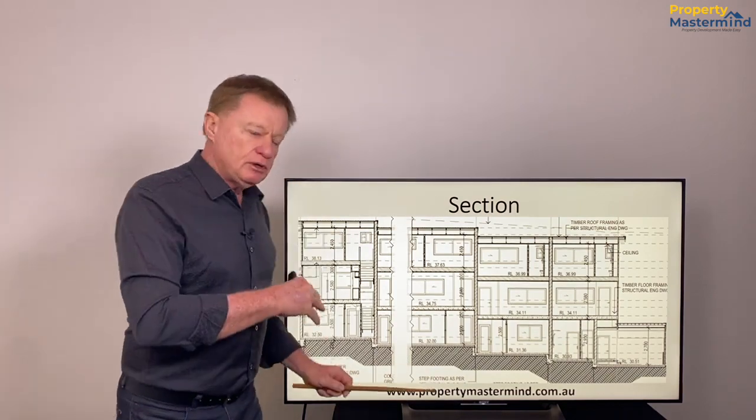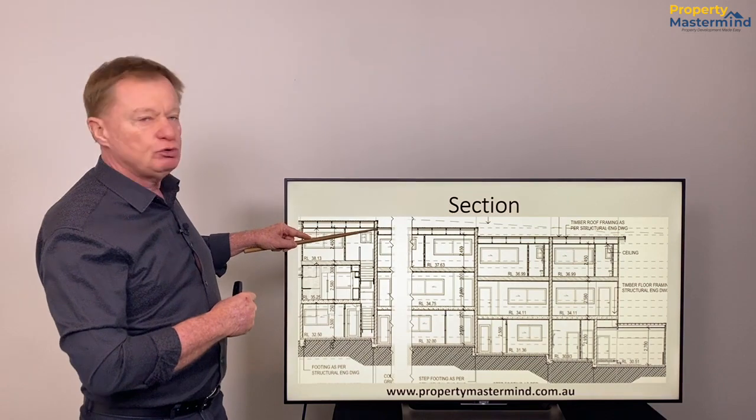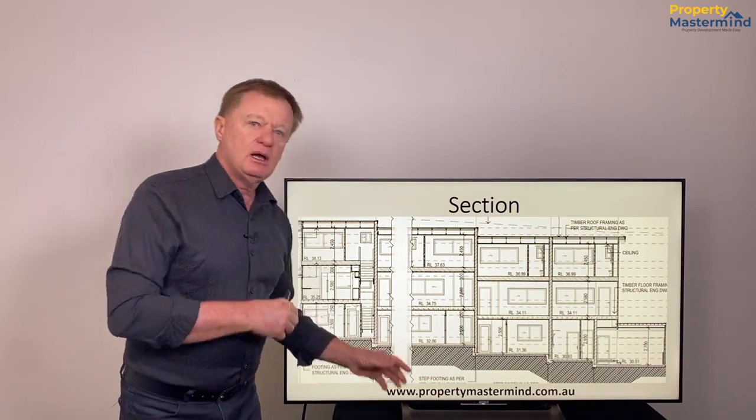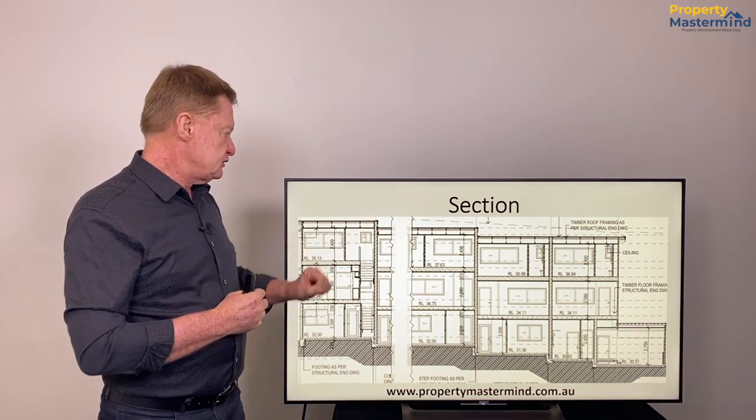And of course, because you've got steps in the footing, steps in the slabs, you've got steps in the roof. And so every time you step a roof, you're creating more roofing drama in terms of ceiling and barges and all that sort of stuff.